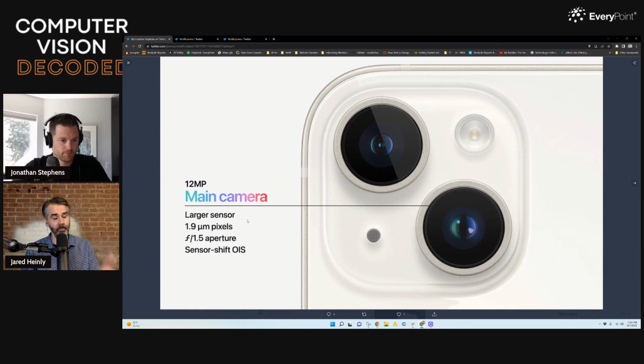But where it really pays off is in low light environments. So think, if you're indoors, you have some dim lighting. There's not a lot of light in the scene to begin with, and so you want to have that larger sensor with those larger pixels to capture all of that available light, or as much of that light as you can, to give that nice sort of noise-free image.